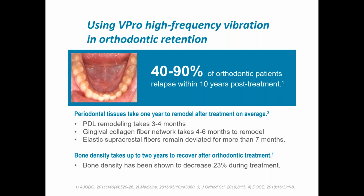They stop wearing their retainers, but sometimes the retainer wear is not enough. Some people just give the patient the retainers and say, just wear them at night. There's all kinds of different philosophies out there. If you go to enough Invisalign lectures, you will probably hear the gambit covered. But we know PDL remodeling takes 3 to 4 months. Gingival collagen fiber network takes 4 to 6 months. Elastic supracrestal fibers deviated more than 7 months. So it can take up to 2 years for that bone to totally fill in, for that osteoclast activity to balance out, and that bone to fill in so those teeth become solid. It usually doesn't take that long, but it can take up to 2 years.